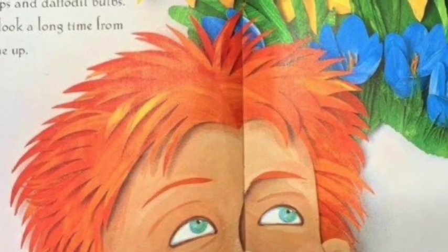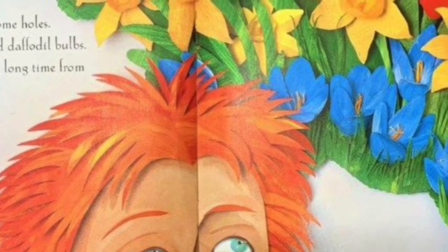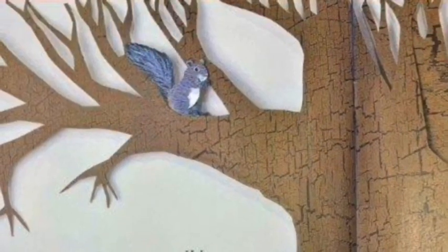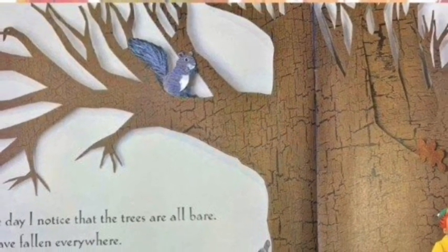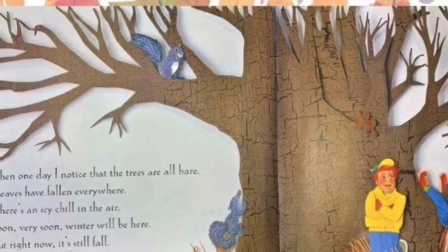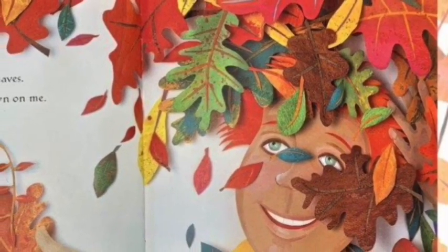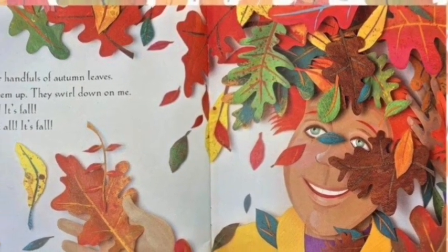One day in our garden, we dig some holes. We plant crocuses and tulips and daffodil bulbs. I try to picture how they'll look a long time from now when they finally come up. Then one day, I notice that the trees are all bare. Leaves have fallen everywhere. There's an icy chill in the air. Soon, very soon, winter will be here. But right now, it's still fall. I gather handfuls of autumn leaves. I toss them up. They swirl down on me. It's fall, it's fall. I love it all. It's fall.